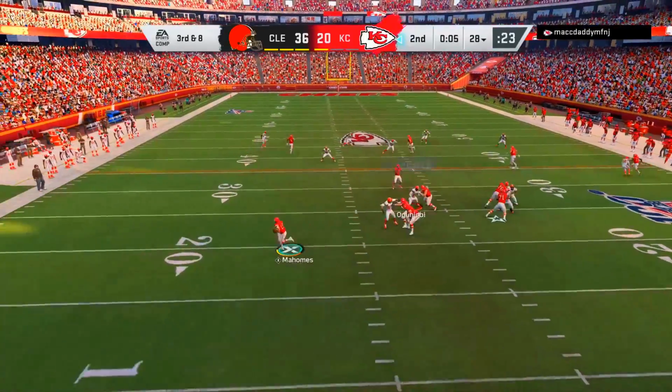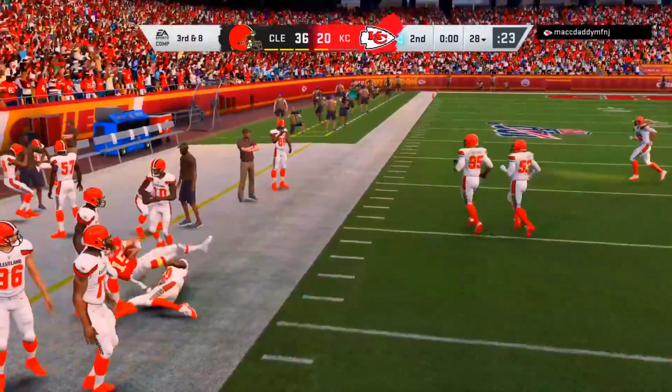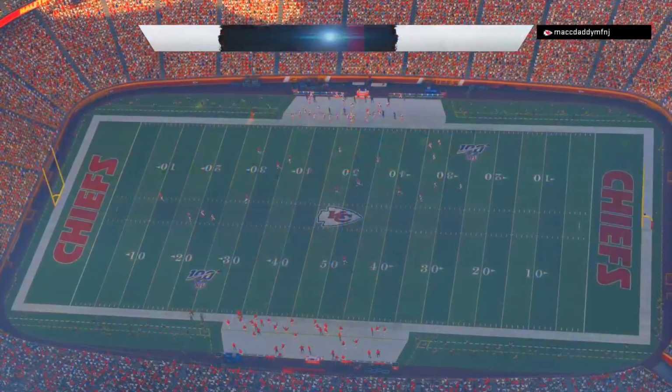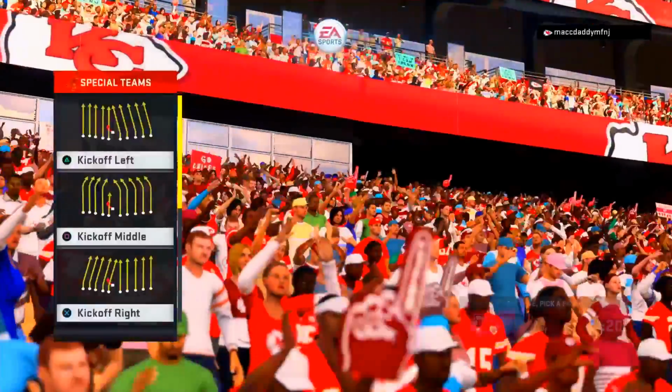Throwing now is Mahomes. Steps away to his left. He can run for it, and he will. So we've hit intermission. It's halftime. This is the NFL, and it's a presentation of EA Sports.